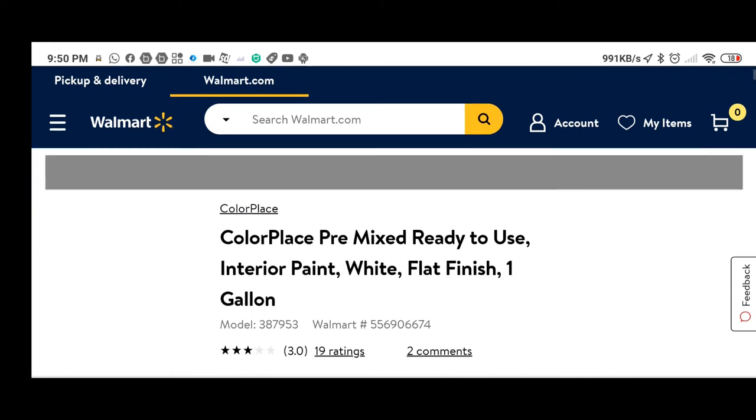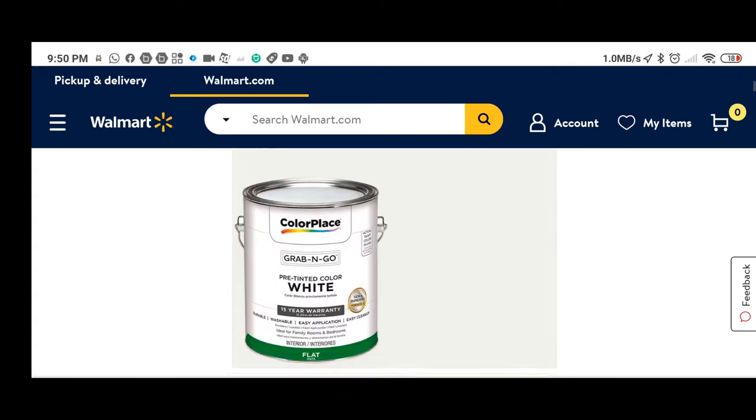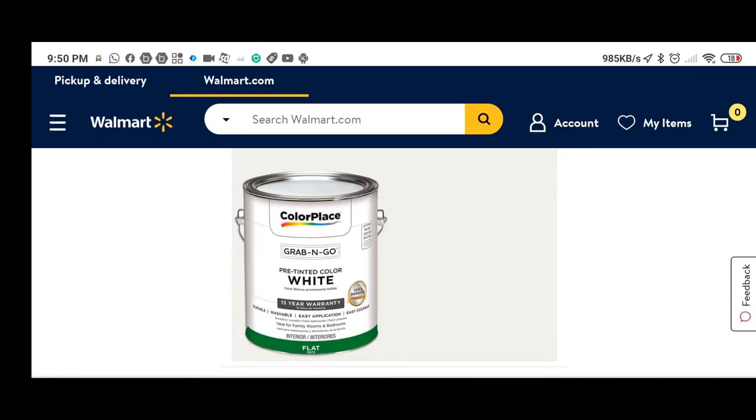So here today I actually bought a ColorPlace paint at Walmart. It was only $12.84. I tried it out in my hallway and it was great. The coverage was okay, but the paint color is awesome. So let me show you how my hallway has turned out when I painted today.